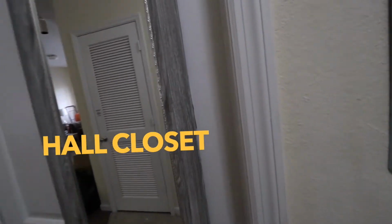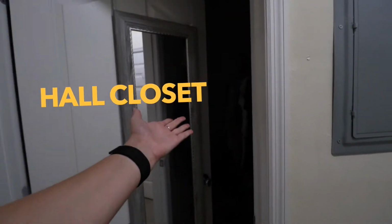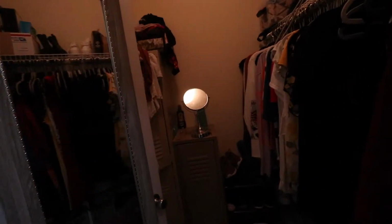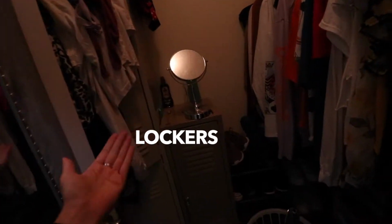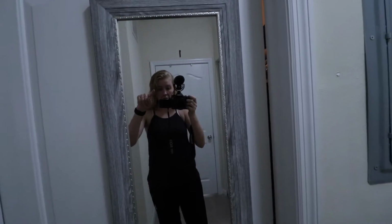Now in here, my roommate has kind of commandeered this area, which is just another clothing closet. Something that is important to note, in our closet, this is where the lockers are. I don't really use them. My other roommate doesn't really use them. It's fine. But if you did need a locker, this is where they'd be.